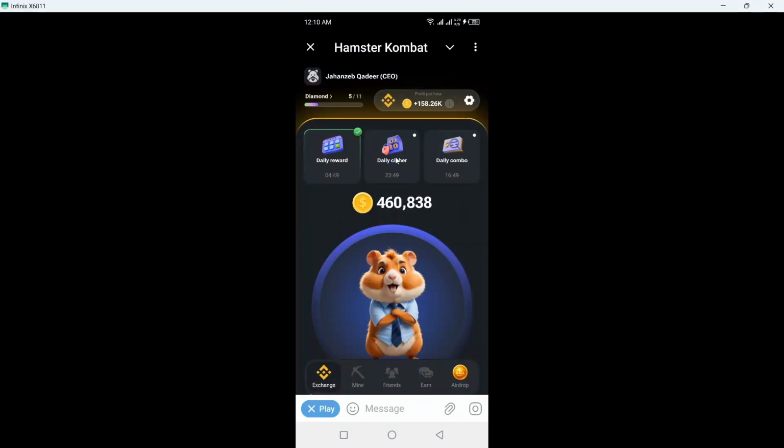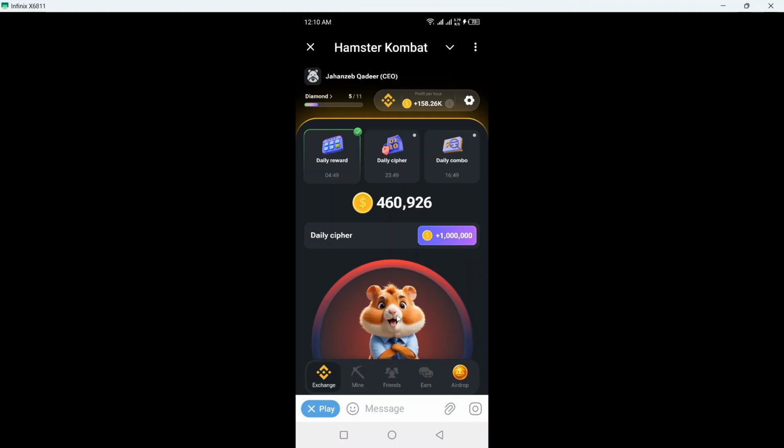Here you can see daily cipher. You need to click on that. If you tap once, it will add a dot. If you hold for a while, it will add a space.